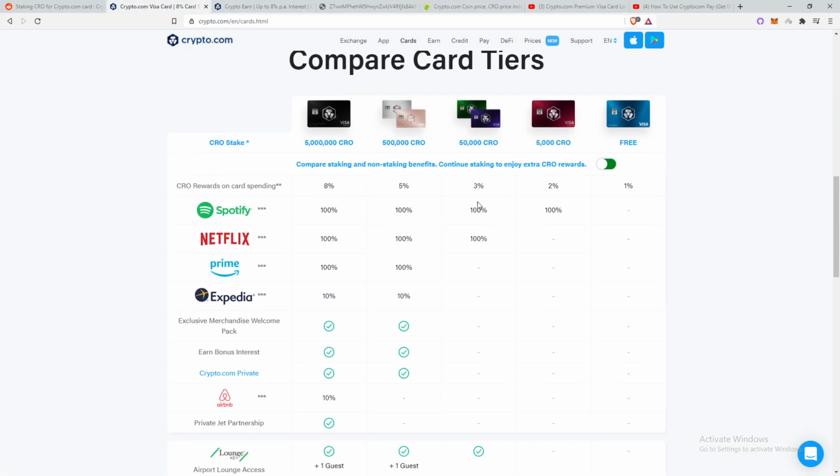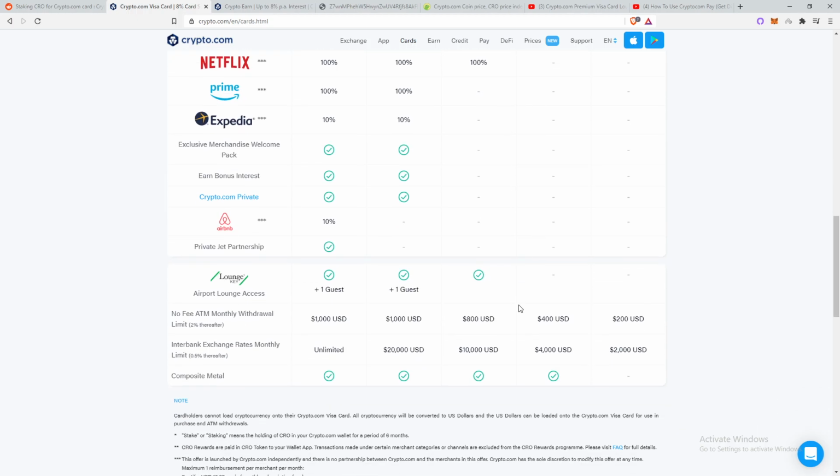So this debit card offers 3% cash back paid in CRO and 100% back on Spotify and Netflix paid in CRO. And this debit card is metal, and it also gives you airport lounge access, which I actually did have the chance to try out, but I decided not to at the time.